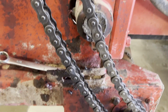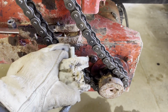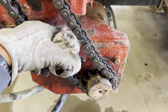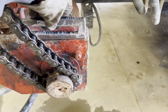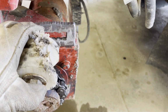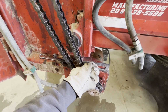Well, this roller was inside of here, but this is the tight side when the chain's going, and it was pushing on the tight side. I need to push on the loose side, so it will not push because it was all the way that way. So I made a bracket that I'm going to put right here and weld on, so that way this roller will push on the loose side, causing my chain to be tight. So now I got to weld it on.